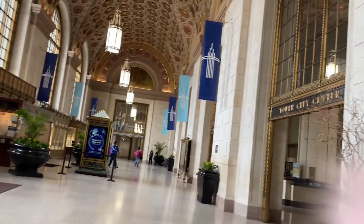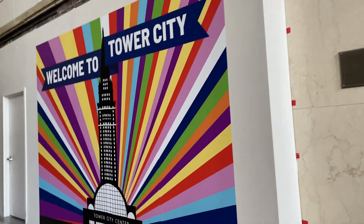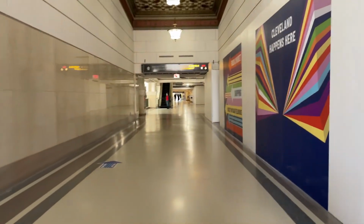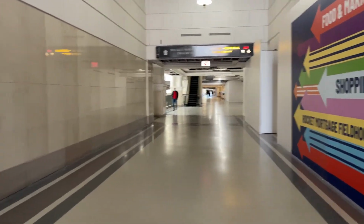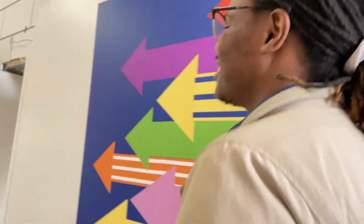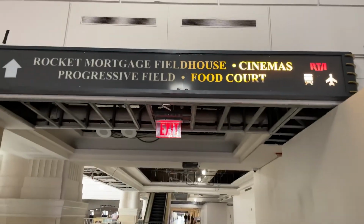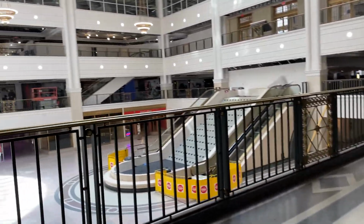Okay, so this is Tower City. This is the inside. Now, back when we were kids, this place used to be jumping. It was so busy. And now it's kind of just dead. GameStop's closed. Honestly, the food court is really non-existent. See, these are all the signs that used to be there when I was a kid. So everything is honestly still the same. Yes, the ceiling is gone. That's crazy. I wonder if they're doing renovations or something.